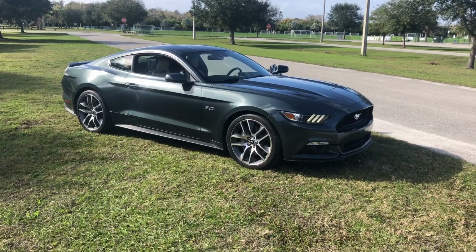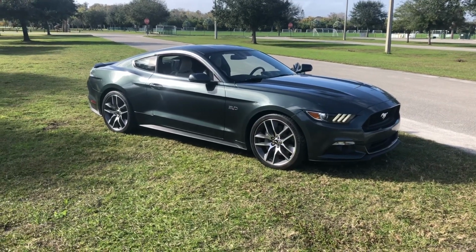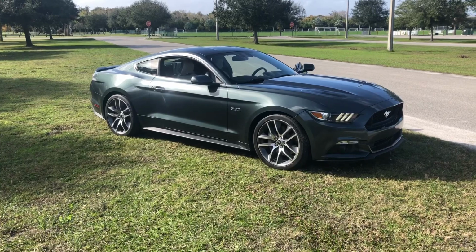And again, I love the Guard metallic green color that this thing has on it.